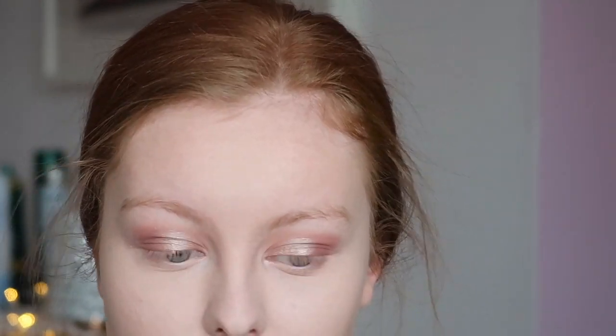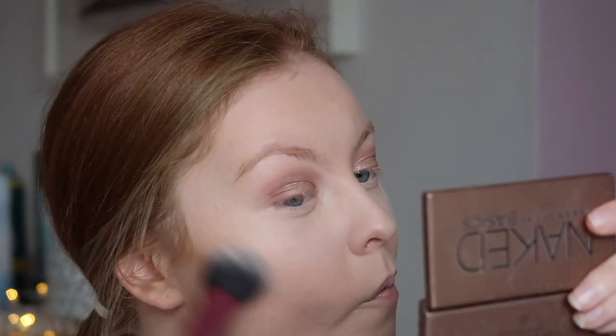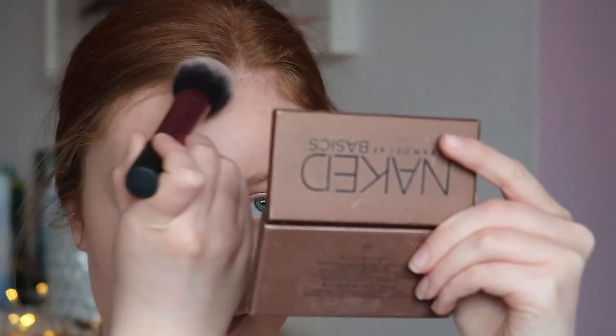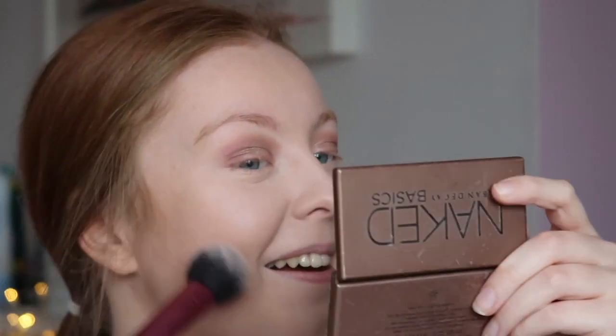Take my multitask brush from Real Techniques. I love this brush. And use both my Hoola light and normal Hoola. So I'll first go in with Hoola light and then go over it with the normal Hoola. This makeup look is exactly what I did for Kiara's birthday, not the other day, it was like a week and a half ago. It was in one of the vlogs. So if you're wondering what I had on that day, it's this.